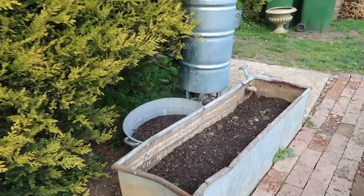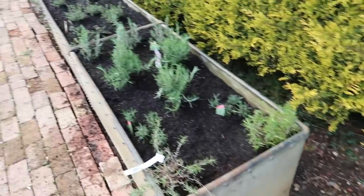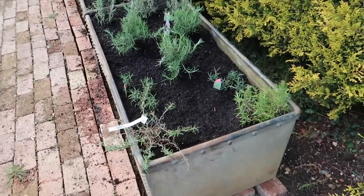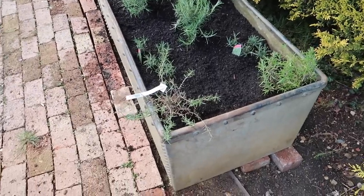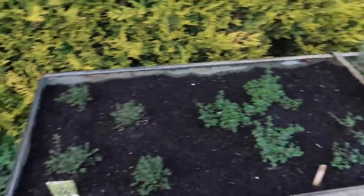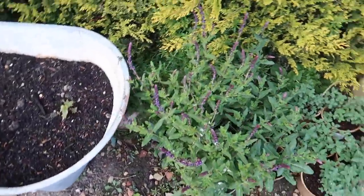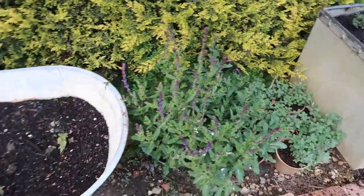So we've got my potatoes starting to show some signs of green life. Charlie has been very busy working on his herb trough. Got some rosemary, some thyme. It's looking very good indeed. And then we've got some catmint down here. We have got salvia, I think that one is, for the bed around the front.